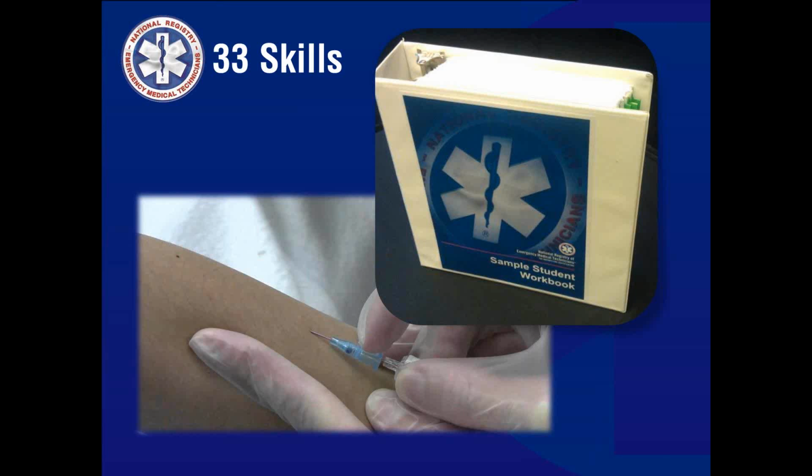If your program wants to go above and beyond that, more power to you, and we would encourage that you keep doing that. I mean, this is what your community of interest has shown you. You've discussed this with your community of interest. You've discussed this with your medical director, and this is what your area needs. So by all means, you want to keep doing that. But you do need to make sure that the 33 skills that are outlined in Appendix C are included in your portfolio for your students.